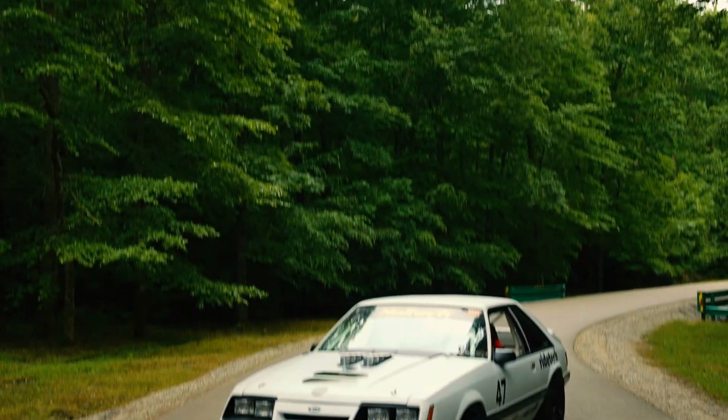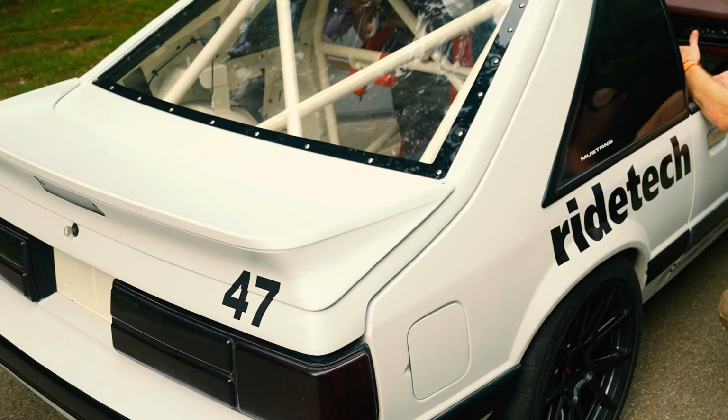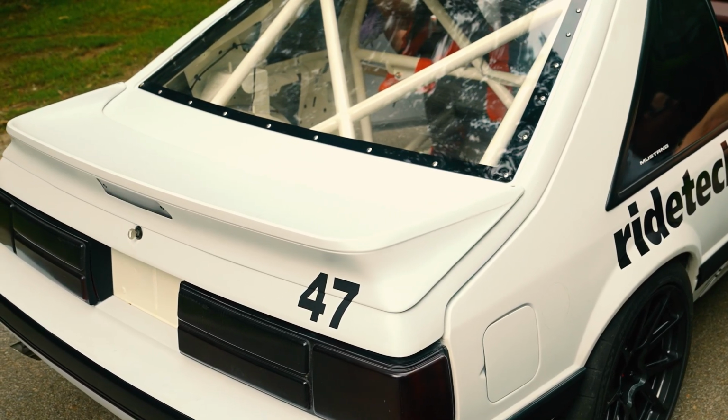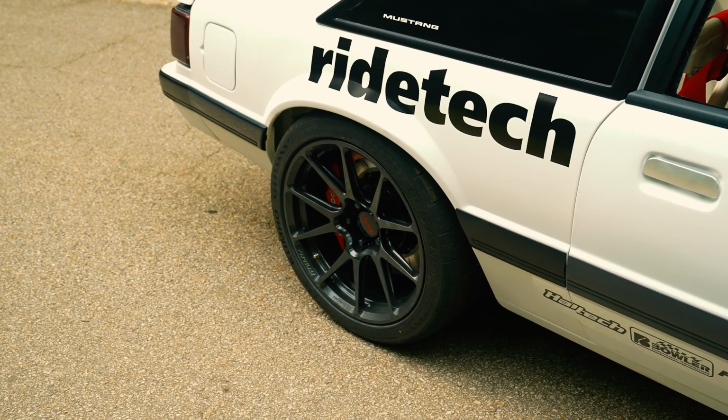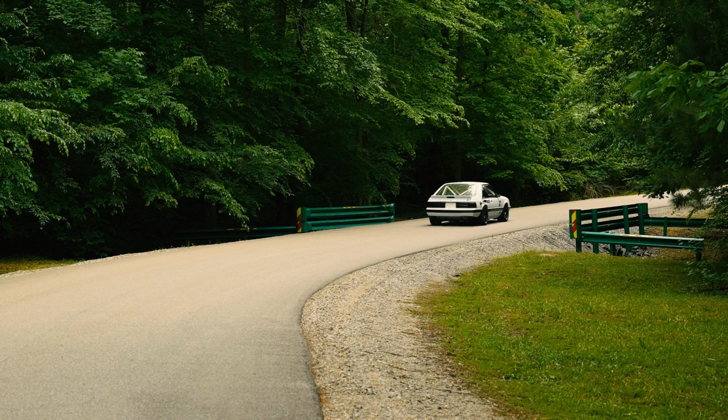Awesome. We're going to get back to the shop and start working on all that. This car right now is in primer, so we're going to get it painted. And then we're working on a vinyl wrap as well, but you're going to have to wait to see what that looks like when we do the final reveal.